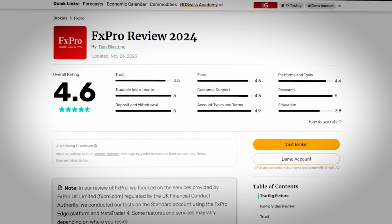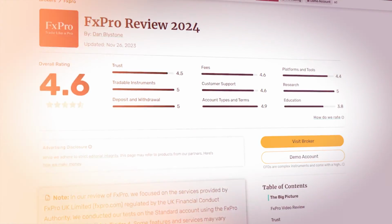Join us as we share our findings and insights resulting from 50 hours of hands-on testing of the broker. We will cover the most crucial aspects, including trust, trading platforms, fees, and more, to reveal what FxPro is all about and if it fits your needs.